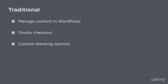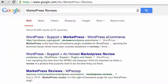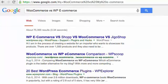others. There are a few differences between each of these in terms of fullness of feature set, ease of customization, number of available extensions, and community or company support. If you're interested in learning more about a specific one of these or how they compare to each other, you could visit the links in the video notes or try searching for the name of the plugin you're interested in plus the word reviews. For example, MarketPress reviews. You could also try searching for articles that compare one versus another, like WooCommerce versus WP Ecommerce.